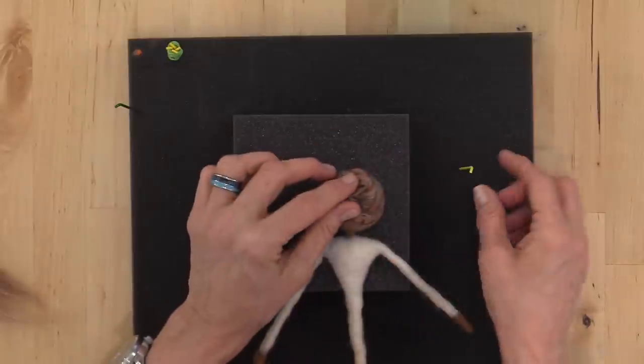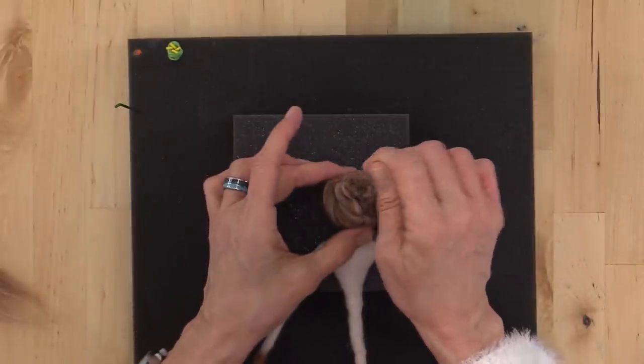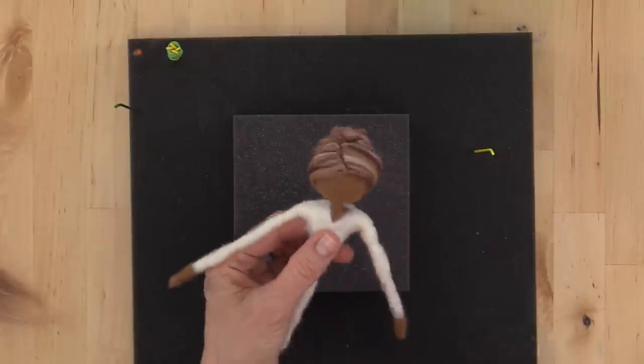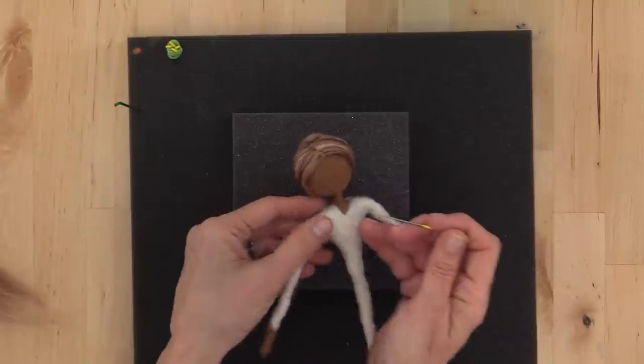All right. There we go. Just tuck that in. You could always add one more little bit of the bun if you want to. You could give her a little flower at the top or a bead or a rhinestone or something. But she looks pretty elegant with just kind of putting it together.